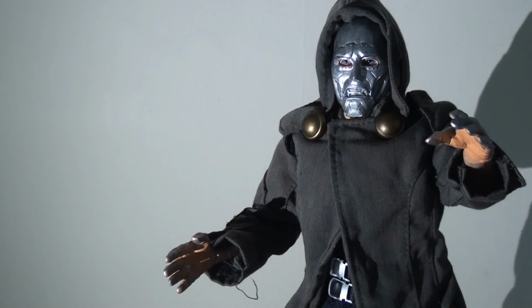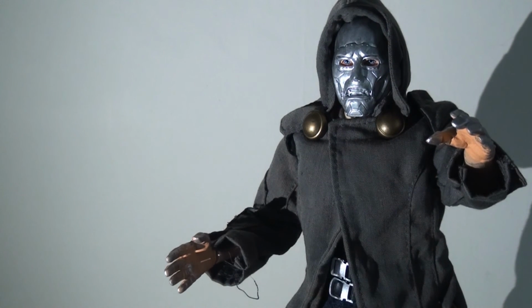He doesn't come with any accessories, but then that kind of makes sense given the character they're based on. He doesn't really have anything in the film I could think they could have given him, except maybe some, I don't know, laser effects or something like that coming from his hands, perhaps. Probably would have been a bit cheesy. Ultimately, this figure is very disappointing.